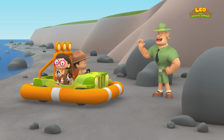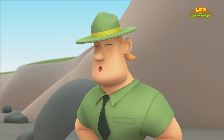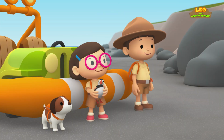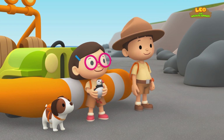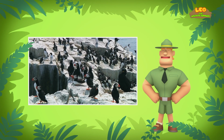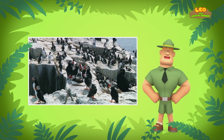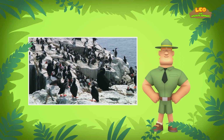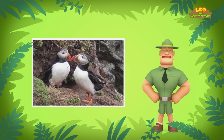Ranger Rocky! Welcome to Iceland, Junior Rangers. Ah, I see you brought an Atlantic puffin. Yes, Ranger Rocky. We want to take it back to its home. That's great, Katie. Atlantic puffins spend most of their lives out at sea. But during spring and summer, the puffins return to land to breed. So that's when they look for a partner, and the females lay eggs.